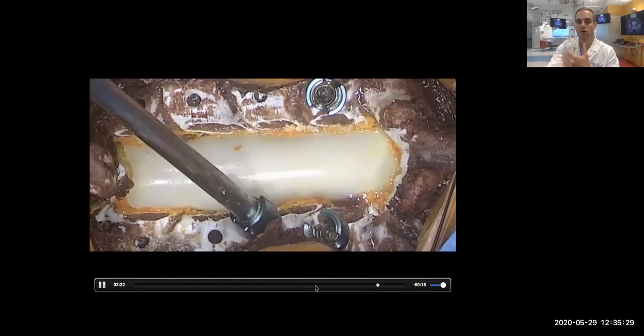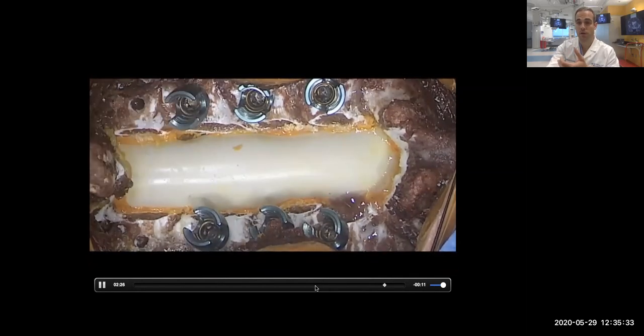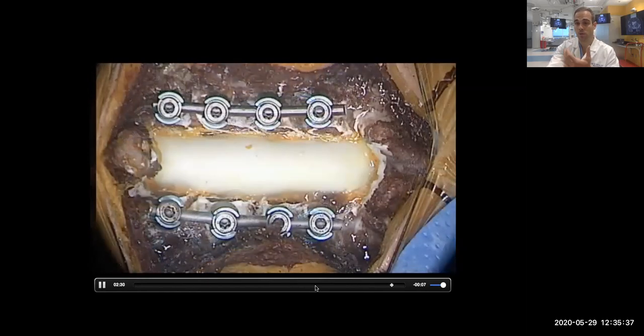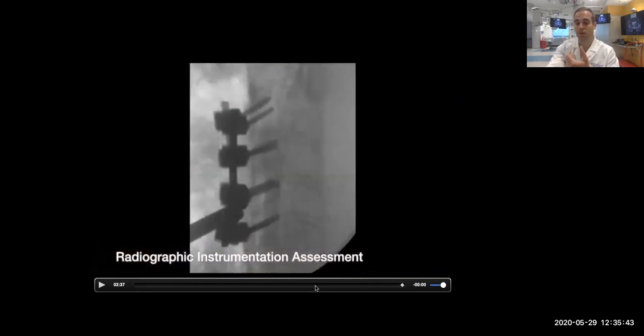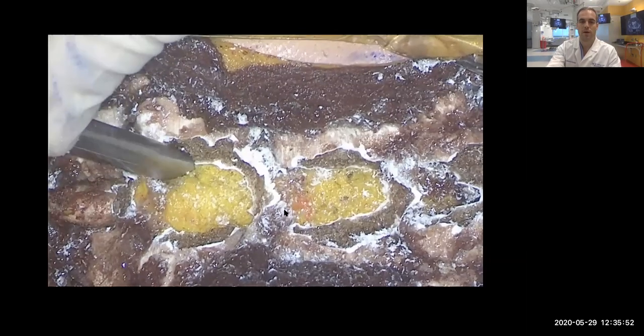And allowing a start to finish simulator to be built within a couple minutes and cost less than $20 was a huge simulator leap forward. It's compatible with fluoroscopy. And then we could also take x-rays and see where the screws ended up. And if there was a screw in the wrong place, we could have the resident interpret and say, hey, where do you think that screw is? And you can grade them on that as well. And we also did this for lumbar spine and thoracic spine as well.